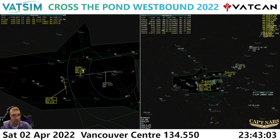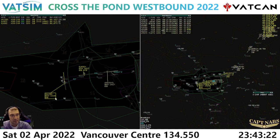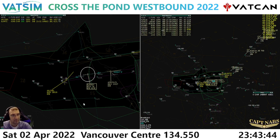Lufthansa 582 heavy, speed 170. Speed 170, Lufthansa 582. American 2501, turn right heading 050 to intercept, cleared ILS 08 left. Heading 050 to intercept, cleared ILS 08 left, American 2501. Lufthansa 582 heavy, speed 170 to Bexham, call tower there, 118.7, have a good day, auf Wiedersehen. Lufthansa 582, speed 170 to Bexham, and tower, see ya. See ya.